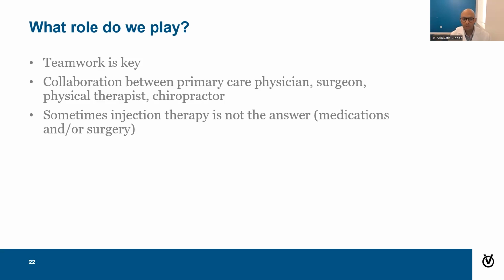Our practice here at OrthoVirginia, physical therapists. A lot of our patients also see chiropractors on the outside. So a closed loop of communication is very important because, like I said, sometimes injections aren't the answer and they're not going to fix the problem.